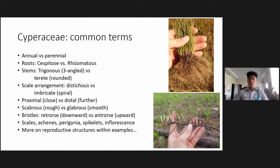And then you'll see a lot of proximal versus distal. All that means is, is the structure they're talking about closer to the ground, proximal, or is it distal? Is it further away? Is it towards the top of the plant? You start to get into some textural differences too, like is the stem rough or scabrous, or is it glabrous, which is just basically another term for smooth.